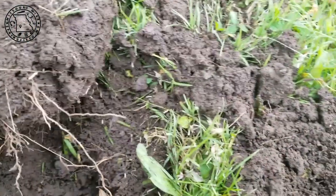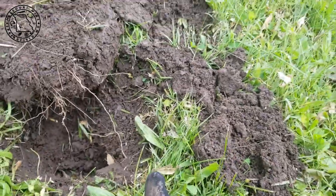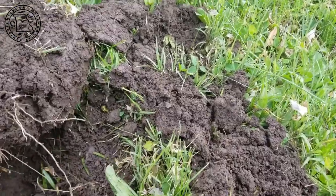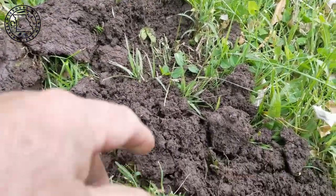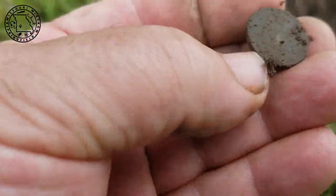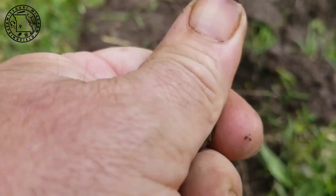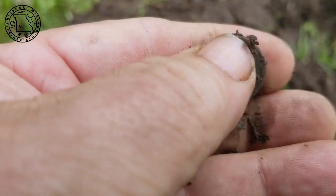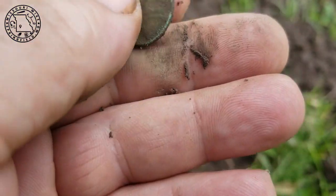All right, guys, I just popped this one out. It was deep now. It was probably 6-7 inches, 8 inches deep, and it's got a lot of fill in this yard. And I just spotted it there, right here on the edge. I'm hoping it's a wheat at least. It's got some green coloring to it, doesn't it? Yep, I see Lincoln on that side. So, yep, greenie. One cent.